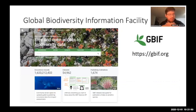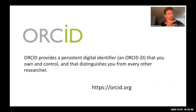So here's GBIF. Here is what we're playing with. All the data that you're going to be looking at throughout this workshop have emerged directly from GBIF. And I'll talk more about that a little later and how that works with the project that you're going to be interacting with. So ORCID.